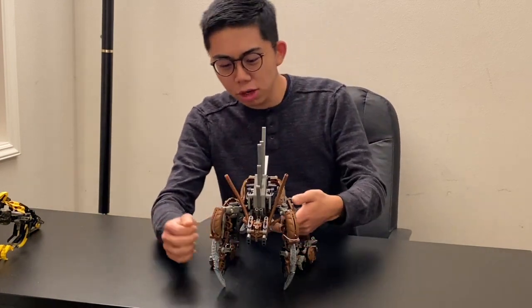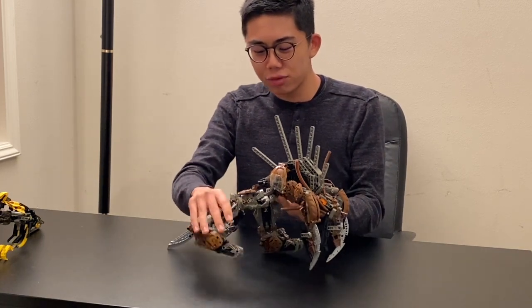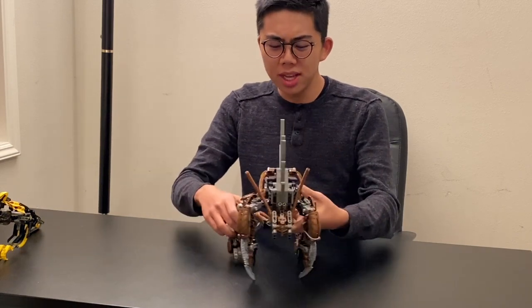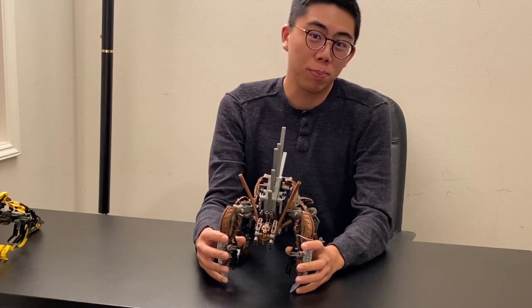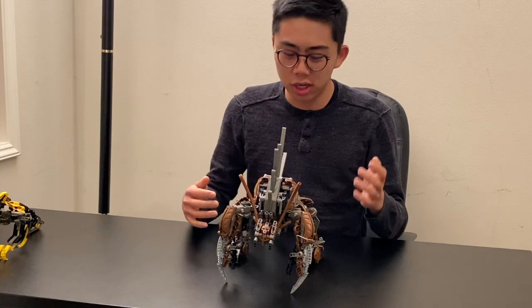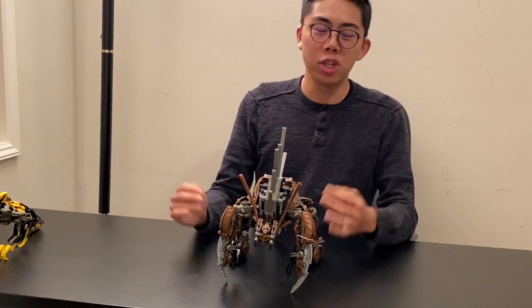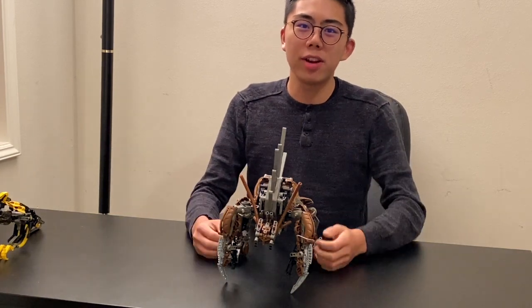In terms of the articulation, it's generally pretty good, but again, it's kind of strange how the back legs are formed. They don't really give it that much support at all, so I think in terms of posability, it's going to get a 6 out of 10. If you're putting it on carpet, you're totally good. If you're putting it on a surface with any sort of friction, you're probably going to be good. But any other surface like a hardwood floor or a shelf, you're going to have some trouble getting it to stand up straight. And that is a bit of a con to the model.